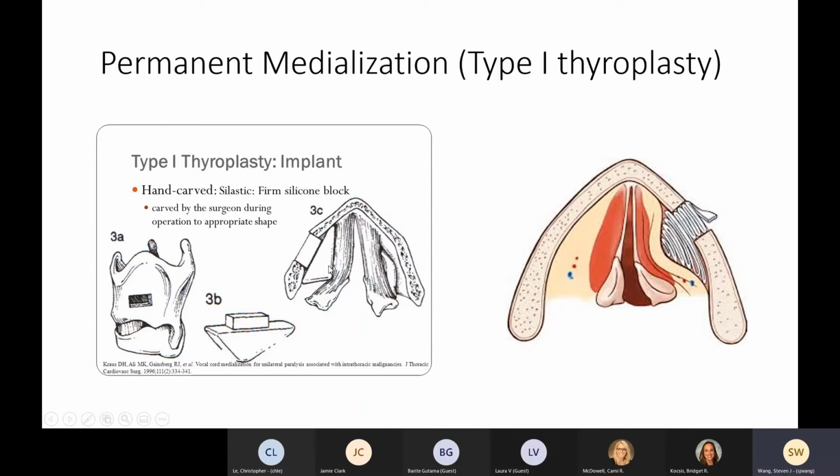The whole idea is to mechanically shift the vocal cord over. There's no real way to restore the nerve input to the immobile vocal cord. Another way to do it is to stack this ribbon material into the window. This is more adjustable, obviously, than a solid implant, and it works very nicely for a small defect.